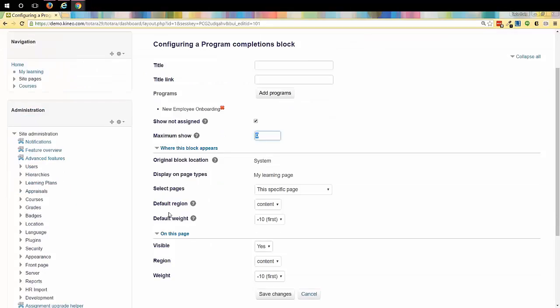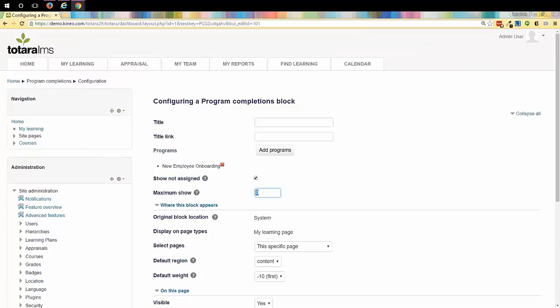You also have the max number of different ones to show. You can make that a setting as well. Okay. You can also give the block a title, and then you can also place a title link so that the title of that block takes them somewhere in particular. So that's something to keep in mind as well.